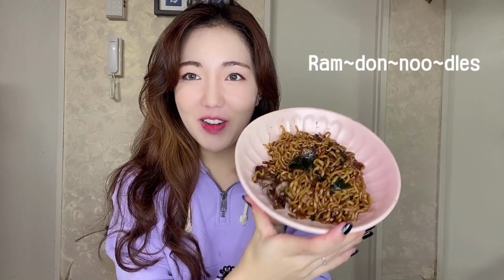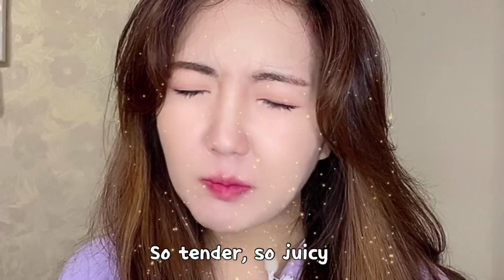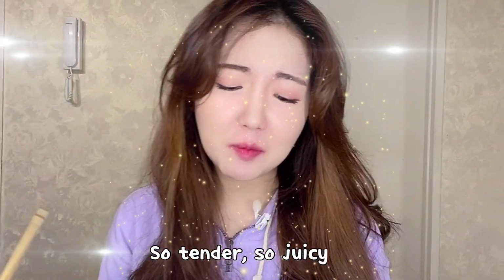We have ramdon noodles. I have made enough to give to my dad as well, but he doesn't want to be on camera today, so... Sirloin steak. Oh. The butter, oh my god, so good.